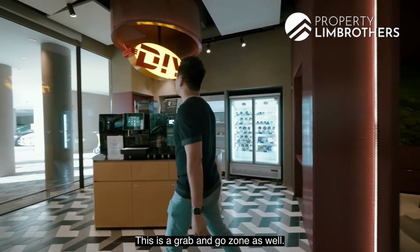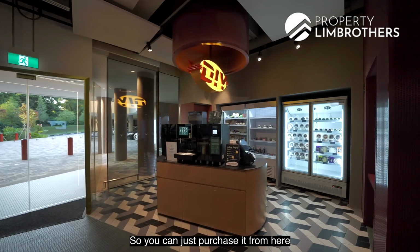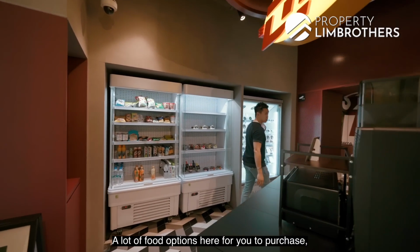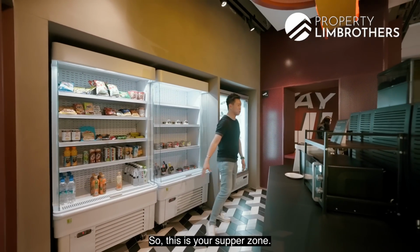This is a grab and go zone as well. DIY zone for your favorite Starbucks coffee. So you can just purchase it from here while you check in. A lot of food options here for you to purchase even late into the evening or late into the night. So this is your supper zone.